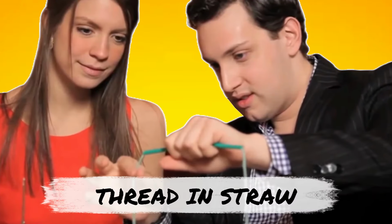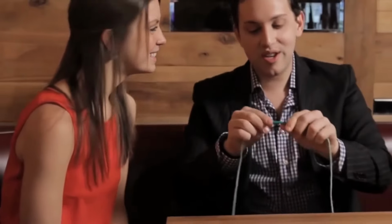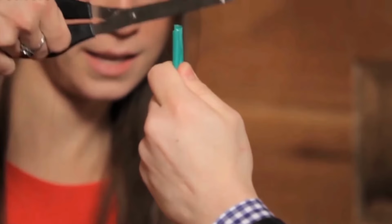Thread in straw trick. This trick is quite simple, and you can impress anyone easily with it. In this magic, the magician inserts a thread into a plastic straw and then folds the straw in the middle. Pay close attention, and if you figure out the magician's trick early, be sure to let us know in the comments.